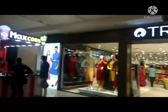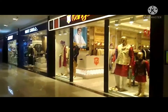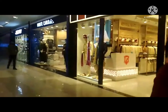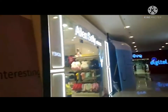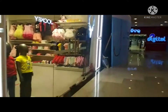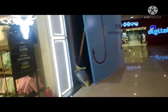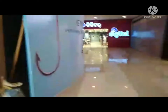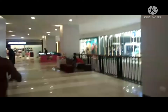Reliance Trends, this time Reliance Trends has a good winter collection. This is Manyavar, and next to it is Monte Carlo. So Allen Solly, and straight ahead you will get Reliance Digital. Again, if you turn left, you will see Go Colors.